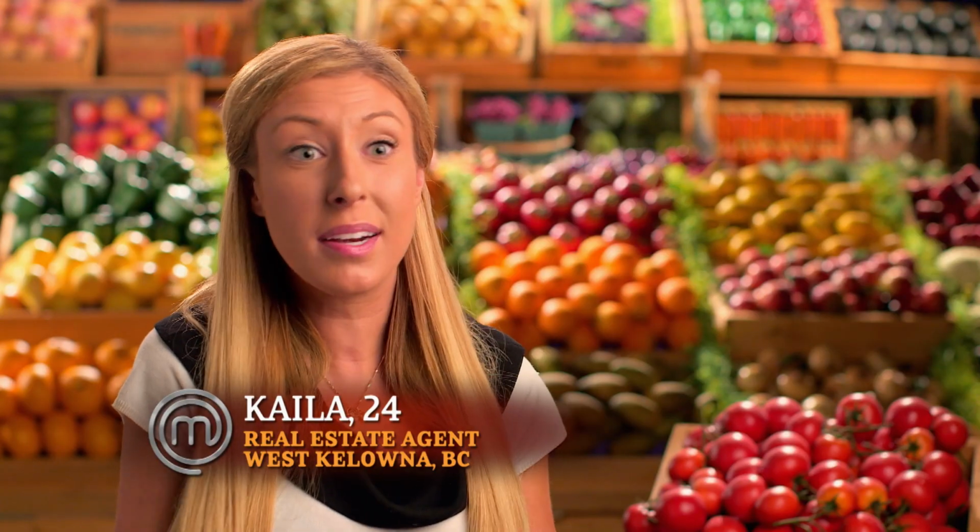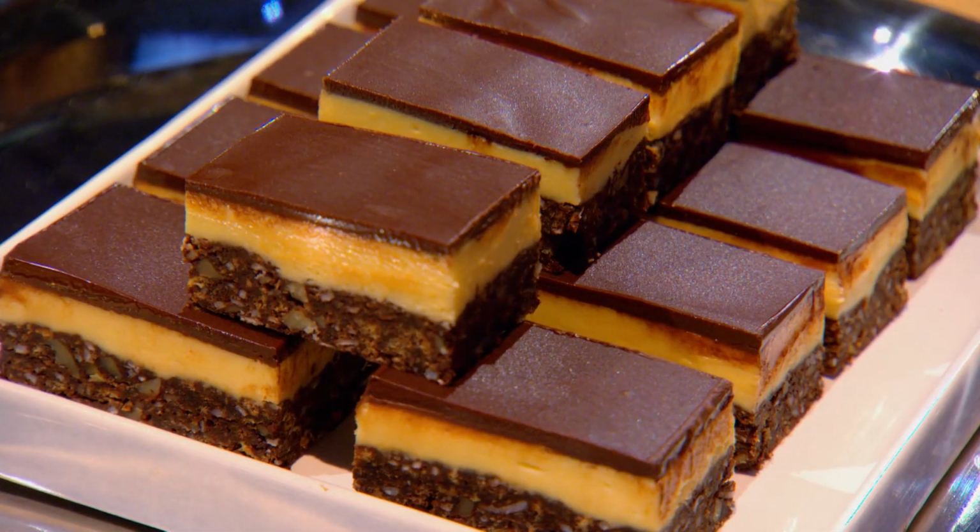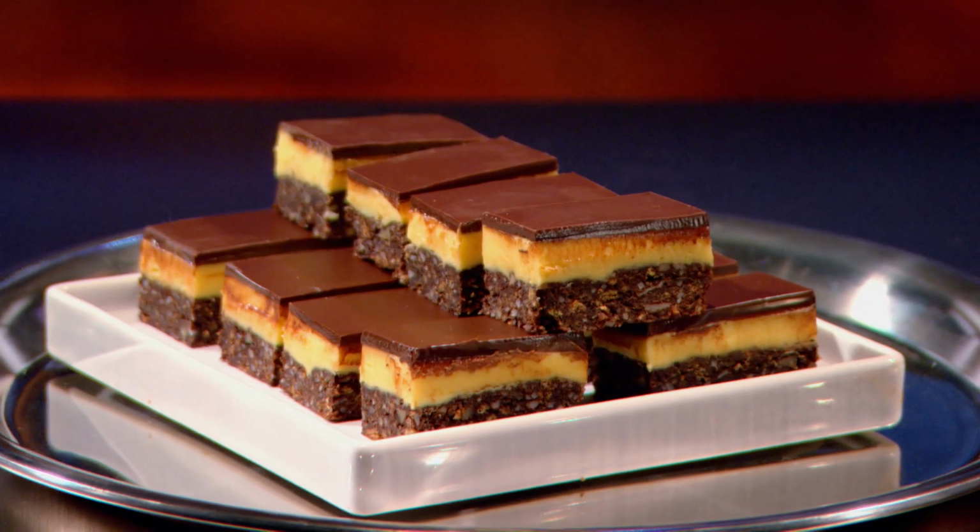I've never made a Nanaimo bar before. I have nowhere to even begin. I have no clue how to make them. That's fine. I come from rural Alberta, and there's nothing better to do but bake and get fat. Your 60 minutes starts now.